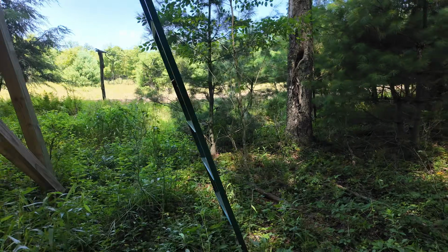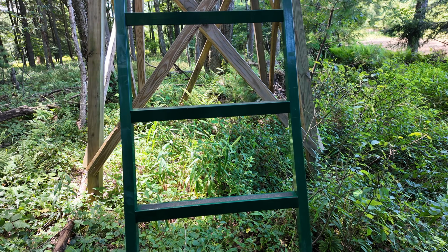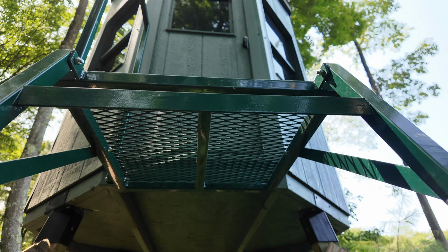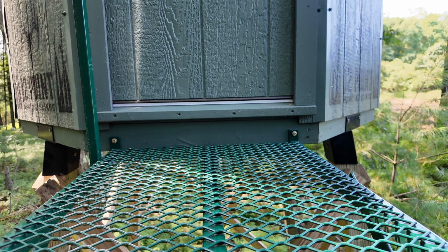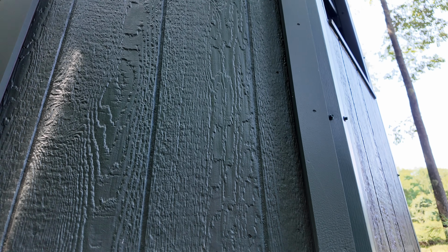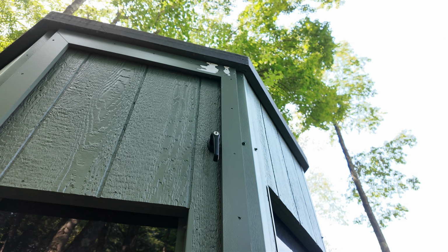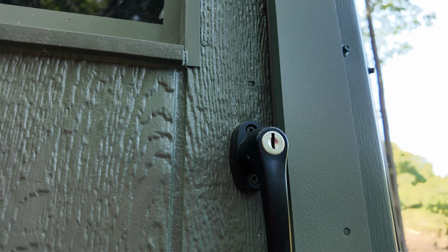Let's head up on in. And I'll tell you a depressing story once we get up here. Here we go. Nice little platform up at the top of the ladder, and a handrail. The door actually has two handles, one at the middle point and then one up at the top. They both lock. We have them open for now.